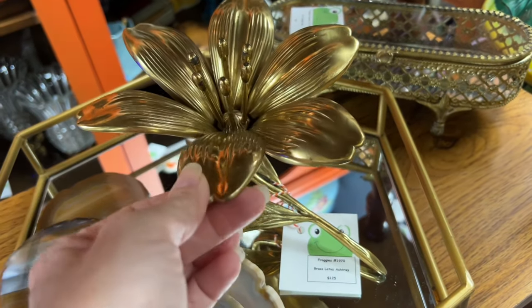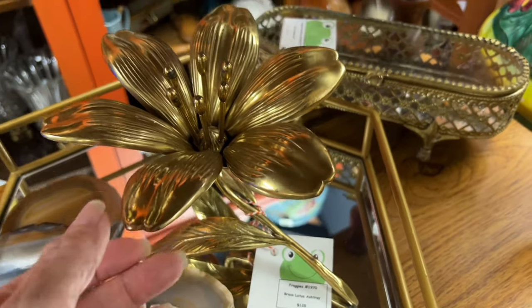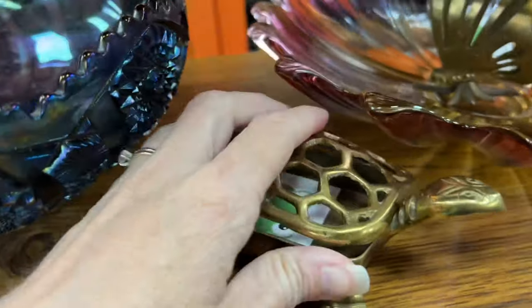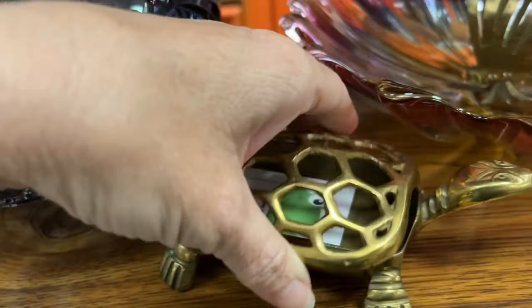Weird. $125. Brooke doesn't break it. Very cool. And then I like this little turtle. I don't know if it's just a stash box or flower frog. It's cute.